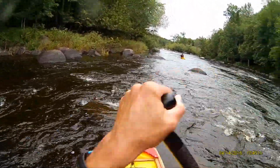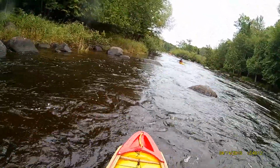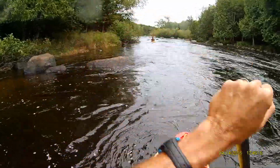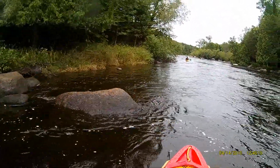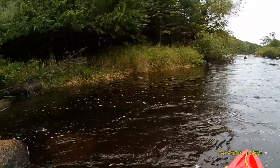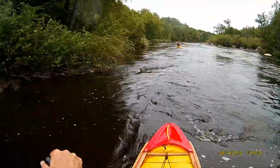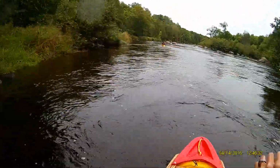Nice little boulder garden down here. And we've got through the rapids. There's a little rock garden coming and plenty of other rocks to get hung up on, but most of the exciting stuff's behind you. So we'll speed this up.